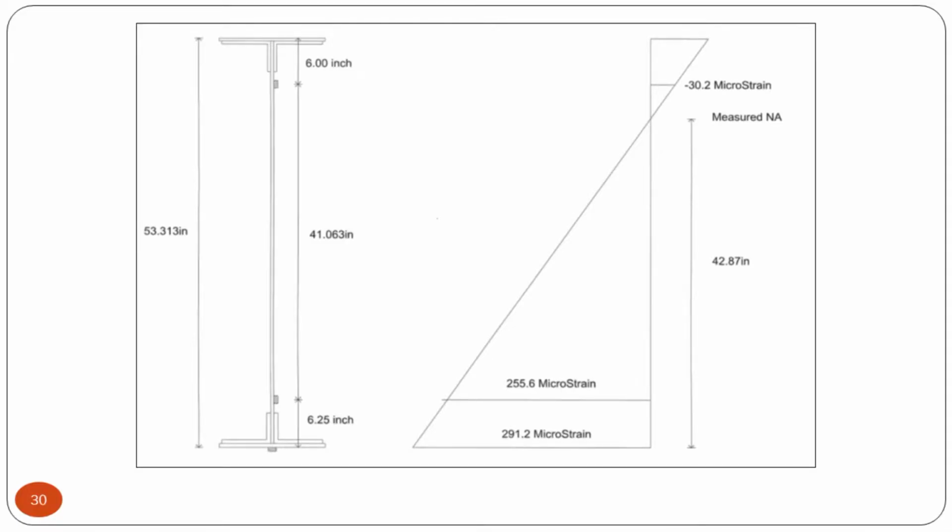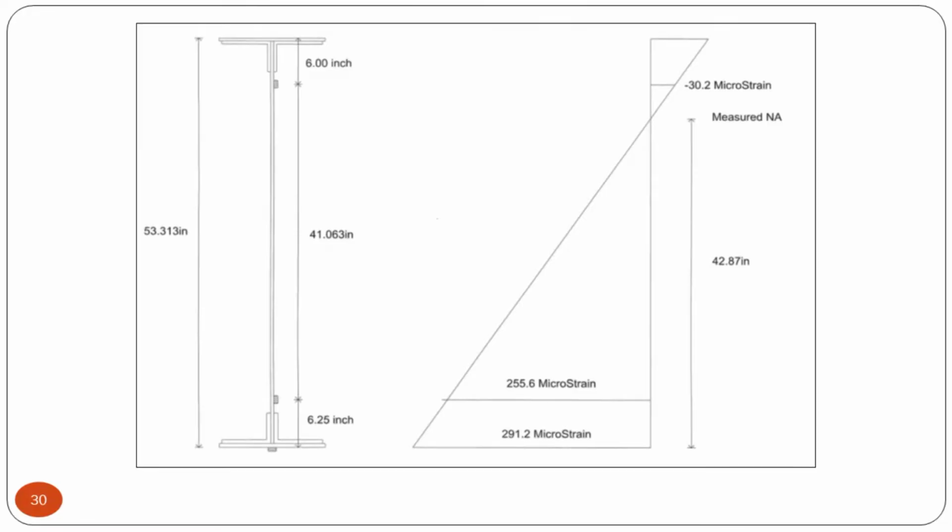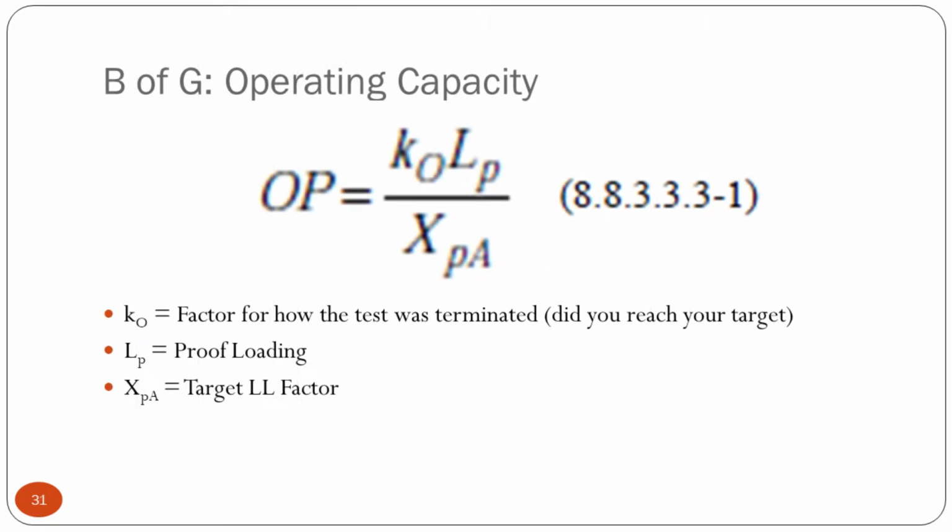It was repeatable through all of our load tests, or all of our test scenarios, I should say. Kind of a graphical representation of those strain gauges with the actual, so this is the maximum load test that we did. You can see you draw a nice little straight line through there, measure your neutral axis. All 3 strains line up with each other. So you got to establish an operating capacity based on that, and that's basically just backing back out from your proof test to your factors.